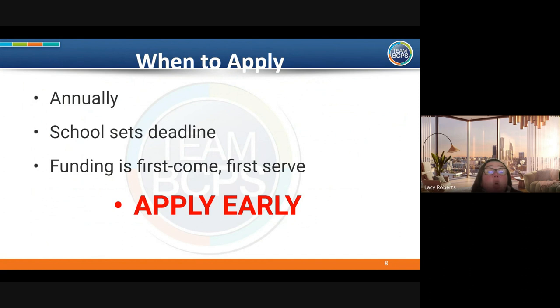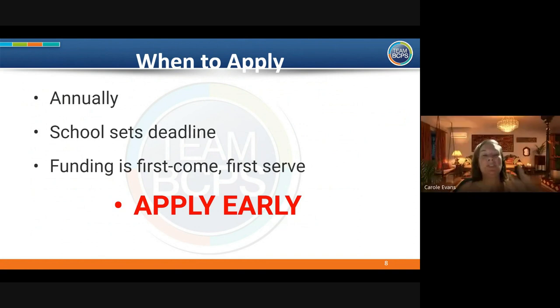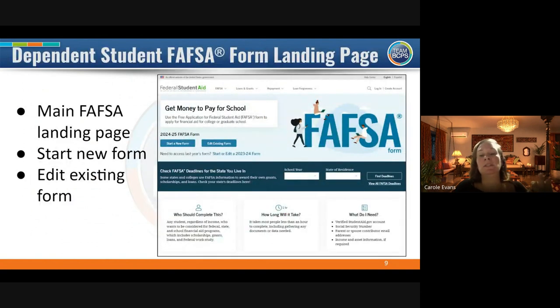Each school has their own deadline for when they want the FAFSA in. Funding is always first come, first serve. So the application process and getting your taxes done and all of that extra early is super important for the next several years. We cannot stress that enough. Getting in the form as soon as possible, because like I said, universities use the FAFSA form for their own financial aid also, and it runs out. So you don't want to wait until the last second and then there not be any information left.